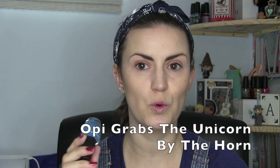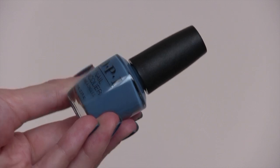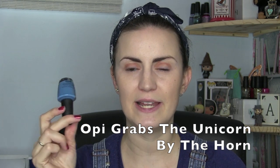We then have one light blue, and then we have a dark blue in a second. So this one is called OPI Grabs the Unicorn by its Horn. Now this is going to be a little bit of a disappointment to me. Although this was a beautiful finish, it was more of a crelly formula. It did take three coats to be completely opaque, and it was the only three-coater for me in the entire collection. And you just don't expect that from this kind of mid-toned cornflower blue, with a little bit of a drop of grey in there. Just was not expecting it.